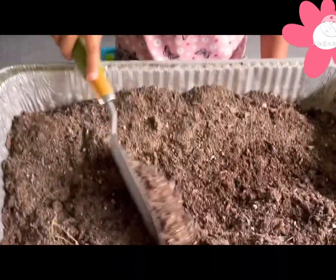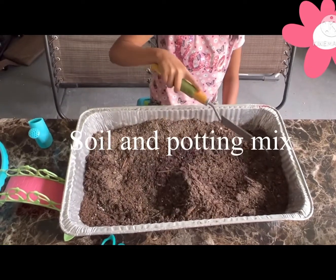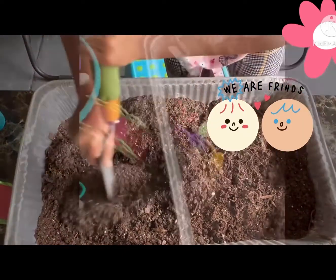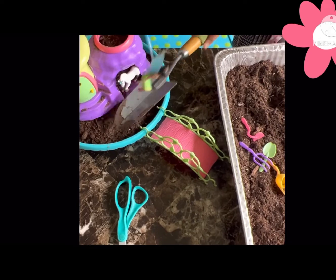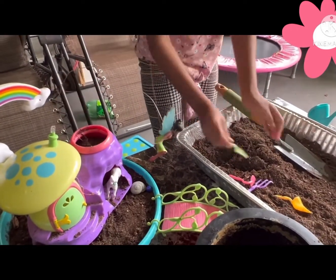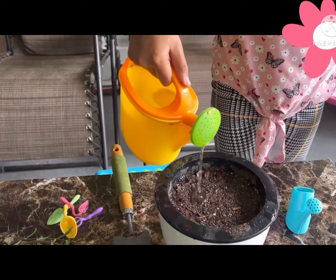So we need to mix soil and potting mix together. You have to put the equal amount. After putting the soil, you pour water.